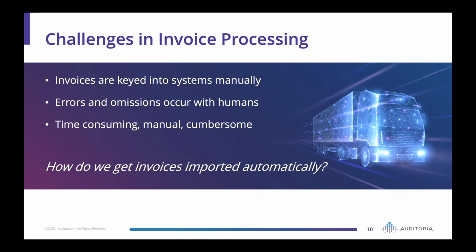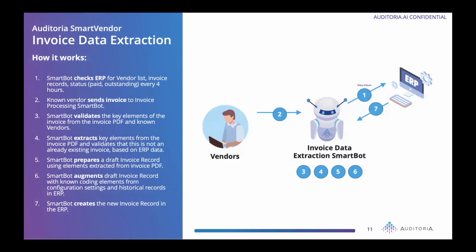So how do we get these invoices imported automatically into the system? Well, what Rob's going to show you is the following sequence. Our smart bots are going to check your ERP or system of record for your current vendors every 4 hours. And if a known vendor sends you an invoice to that shared email box, the smart bot will pick it up. First of all, they'll validate the key elements of that invoice: the date, the amount, the line items, the address, the vendor ID. The smart bot will then extract those key elements from the invoice and validate this is not an existing invoice. It's not a duplicate.